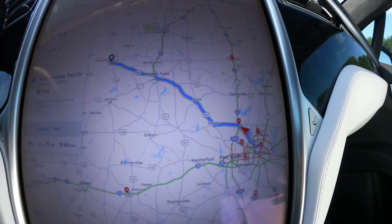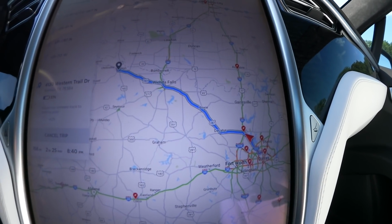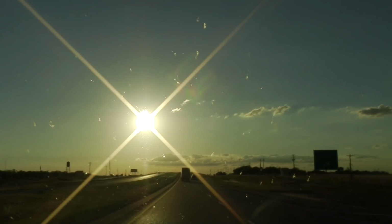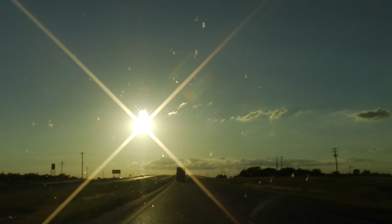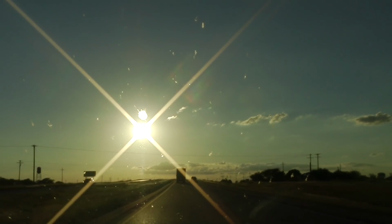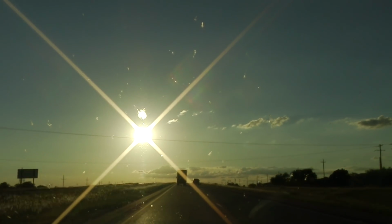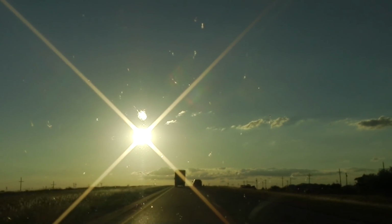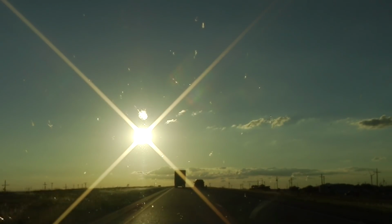See you. So here's the description of the map. It's one route directly to Vernon, Texas. Okay, coming almost to the end of the trip, because I drove already probably about 200 miles, and I'm 18 miles away from the target, which is Vernon, Texas.